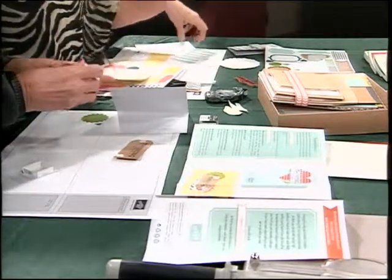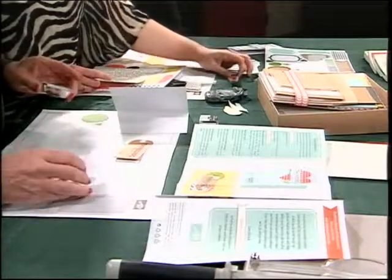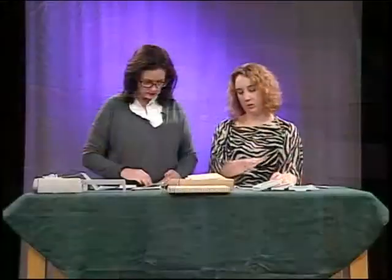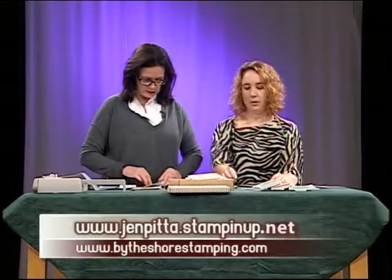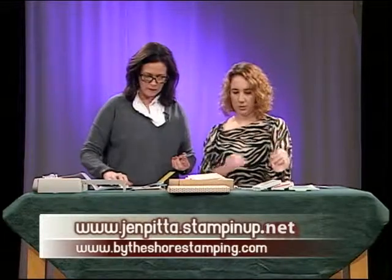Do you have to wash them after every time, or tell me what the care is if you're using these? If you're using the same ink color, you can re-ink them. But if you were going to switch colors, you should clean them in between. And you can check out the Stampin' Scrub, it's a great tool for that.